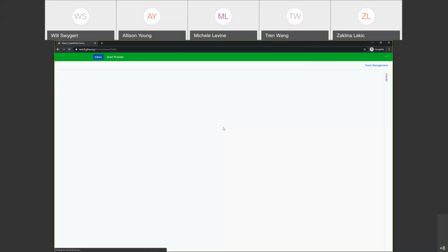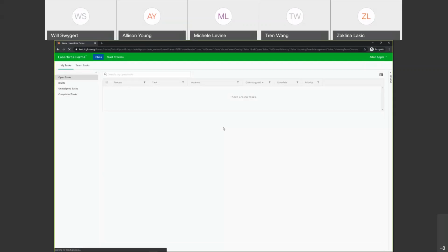So you should get that message, and it's going to redirect you to your Laserfish Forms inbox, where you would see any review tasks that have been assigned to you. When you're signing in for the first time, you won't see any. If you sign in right when your account's created, you probably won't have reviews assigned right away. So when you log in for the first time, you're just going to see a blank inbox.